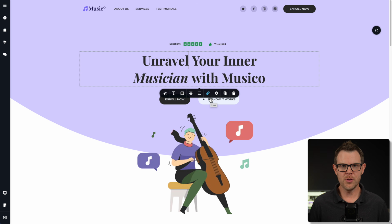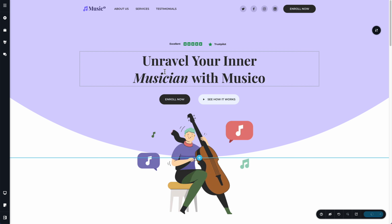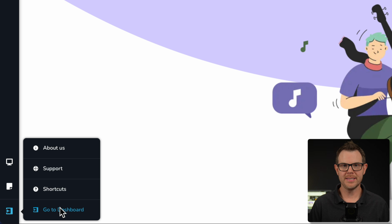This is a completely no-code website builder, and we'll get into more of that later on. But for now, I'm just going to choose update. I'm going to save my unravel word change here. My website is now updating. And I'm just going to choose this little icon down at the bottom and then go back to the dashboard.